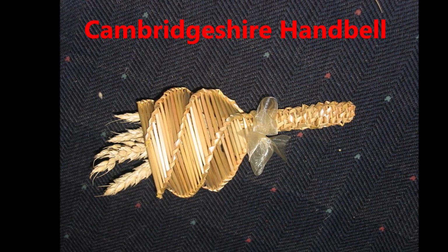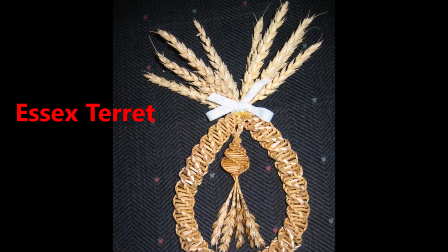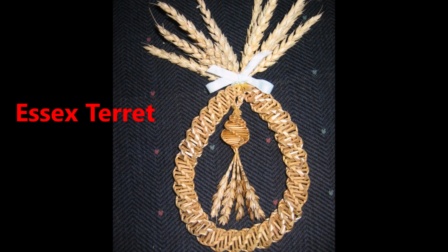First, the traditional dolly. These are usually named after places in England, Scotland and Wales, i.e. Handbell in Cambridgeshire, Essex and also Hereford.